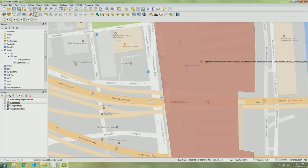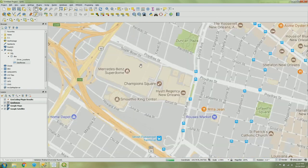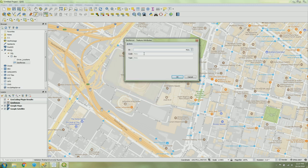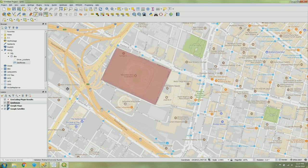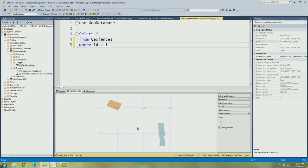Now, let's go ahead and we'll create one in the incorrect direction over the Superdome. Hope you guys are ready to party tonight. So notice I'm drawing it clockwise instead of counterclockwise. And we'll right click. We'll just call it SD for Superdome and type Stadium. Hit OK. We'll save it out there. And now we can rerun this. It's now added. And you can see that the inside is selected instead of everything but that inside.